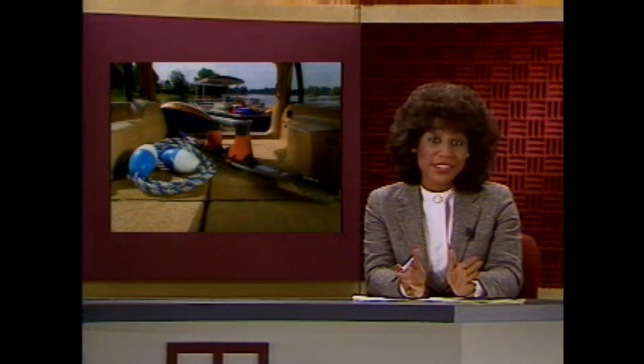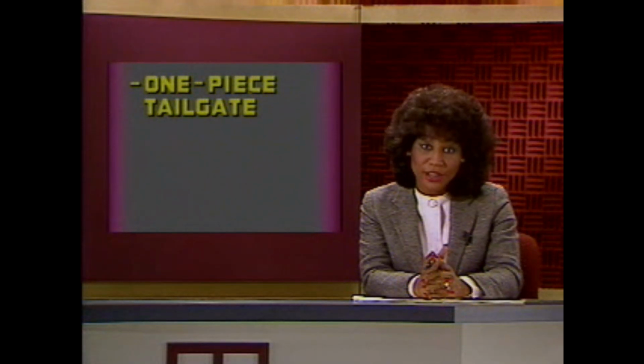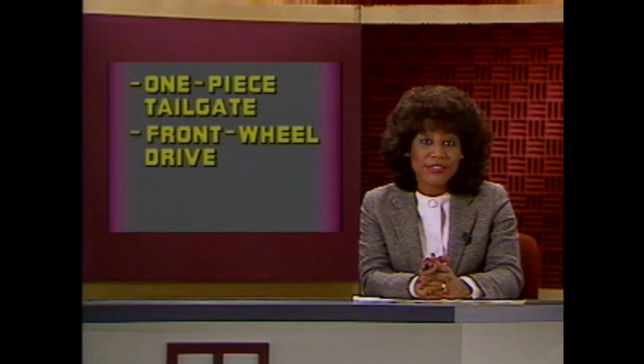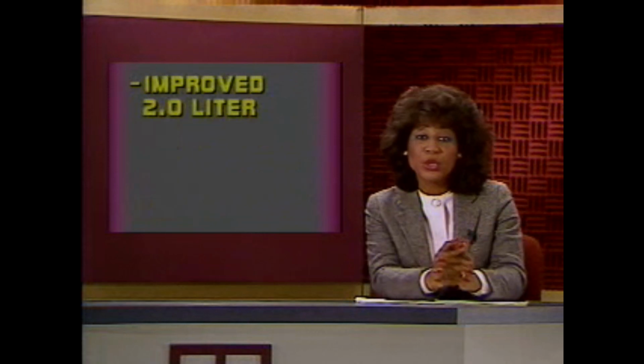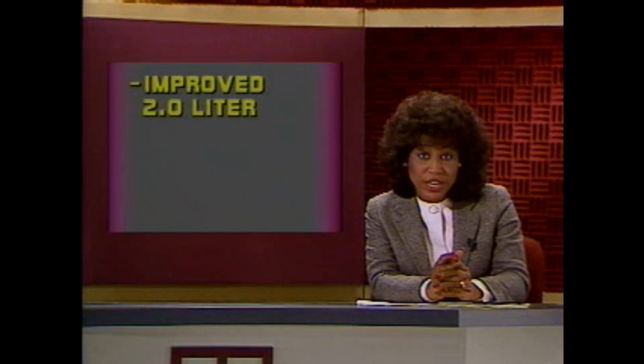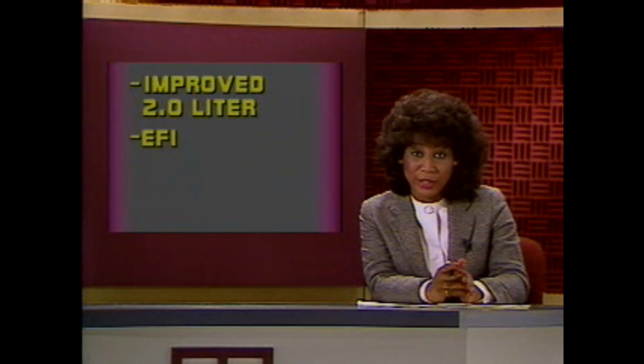No matter what the need, there is an Oldsmobile Cruiser to carry the day. The Firenza Cruiser combines sporty styling, compact economy and efficiency, and spirited performance with station wagon utility. Its outstanding features include a one-piece tailgate for ease of loading, front-wheel drive and all-season steel-belted tires for handling, and an improved 2.0-liter four-cylinder engine with electronic fuel injection for performance plus economy.